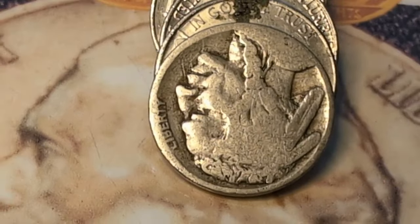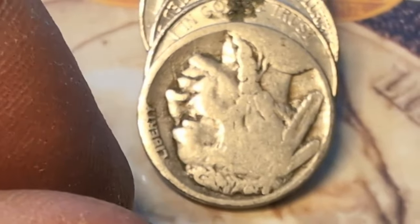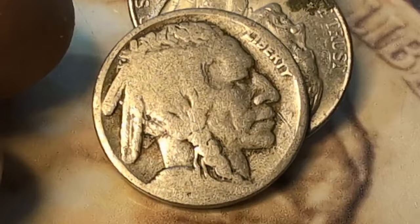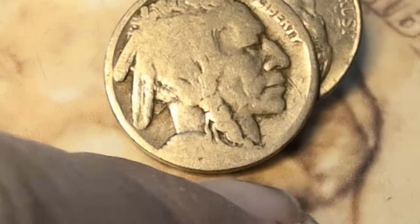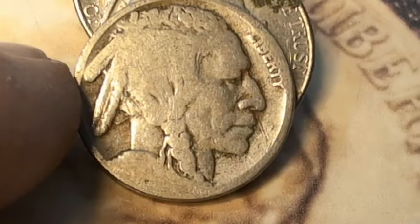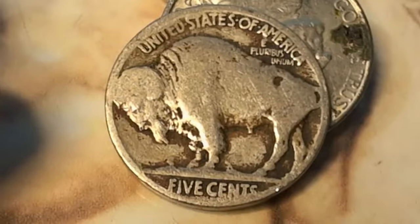Hey, looky here. In the next set of 5, I guess we'll say, this is the 3rd row, and I found an Indian head Buffalo nickel, but it's worn pretty bad, no date. It's completely gone. It's still fun finding these old guys, I tell you. I do like these coins.